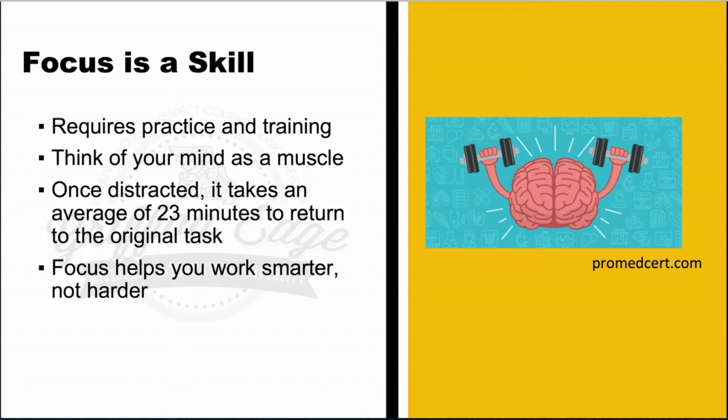One thing to think about, once you get distracted, it takes on average about 23 minutes to get back to what you were working on. So even a few distractions over a 3 hour time period is going to take up about a third of your time. So if you learn how to focus and learn how to get rid of those distractions, you're going to be able to do a lot more work in a lot less time.